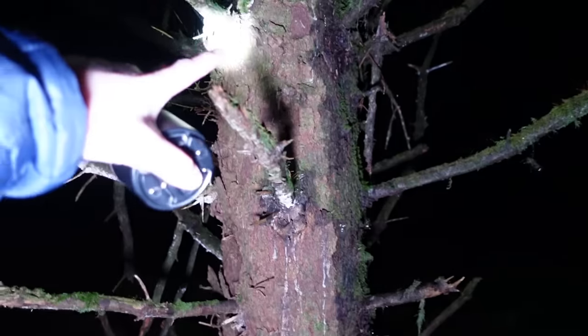Don't wanna fall against one of these branches, would you? Oh. Actually, that's pretty rotten. Probably why they keep falling over.